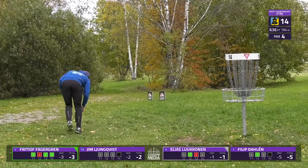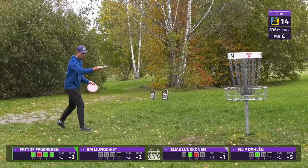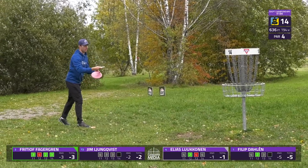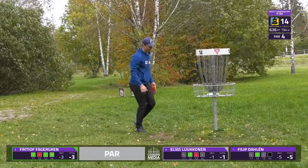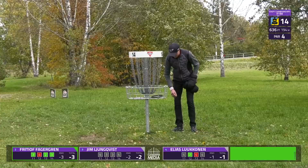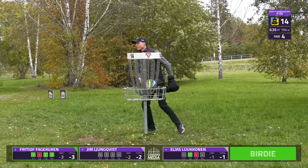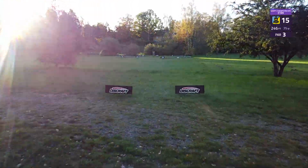Good birdie from Fritiof. The wind picking up. Goes through his routine, takes his time. Jim is in right before it gets really swirly. Luckily, no putting needed for that birdie. So we had zero bogeys from the field on that hole.